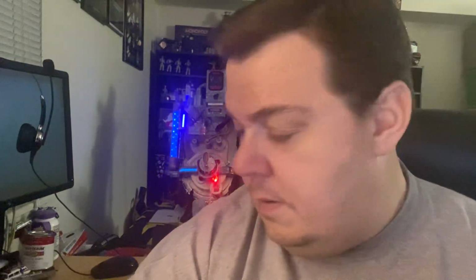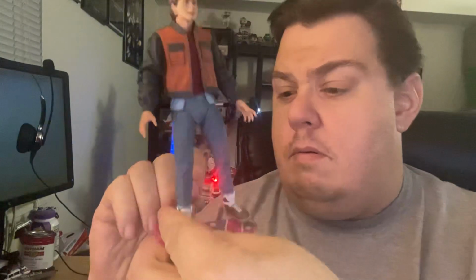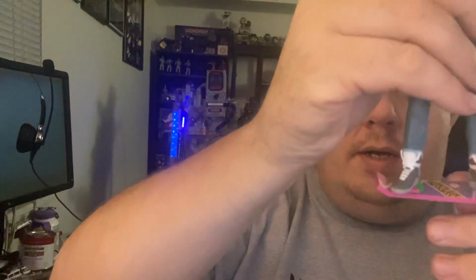Now, I'm putting the peg in here, and we're going to see if we can get Marty to get on the hoverboard. Now, the thing about these NECA figures is sometimes the pegs are not so easy to get the feet onto. And if they're going to do the hoverboard here, I really hope that they do Griff, the future version, the descendant of Biff, his grandson, and hope they do all the hoverboards that they had.